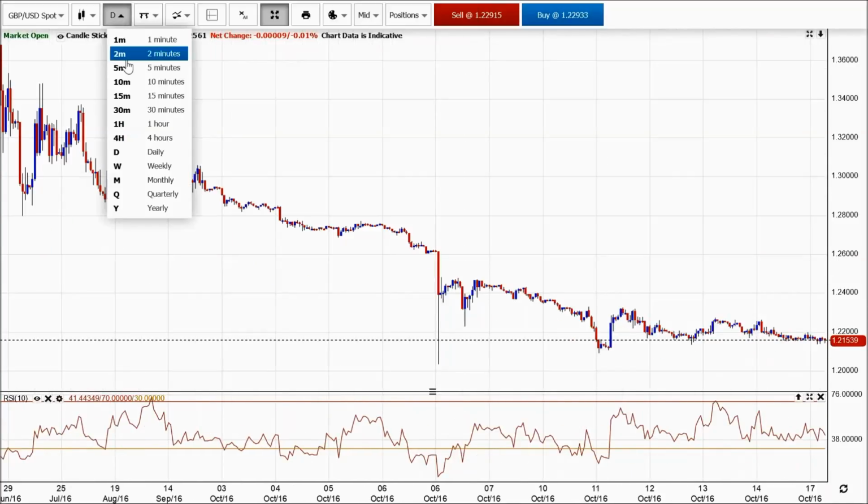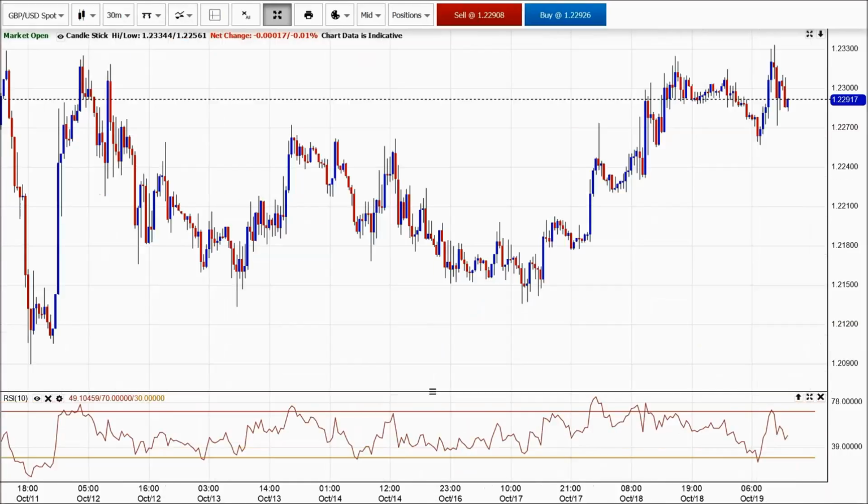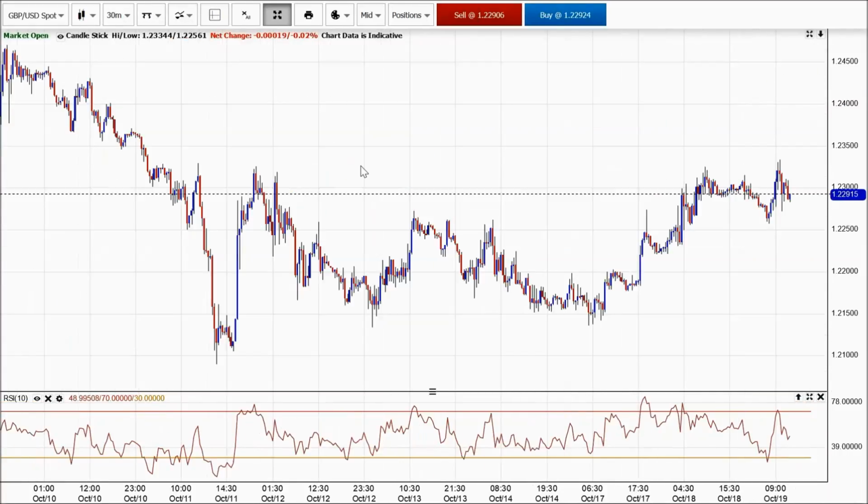Let's have a look at the hourlies, because I think it's all a bit confusing since the flash crash from a couple of weeks ago. It's quite a difficult one, I think. But there are some big levels. It's having a go at breaking through some of these big levels. Just earlier this morning, it hit its best level in a little over a week. So there is strength there.